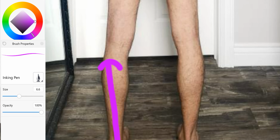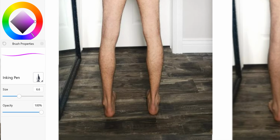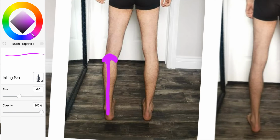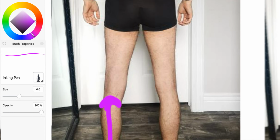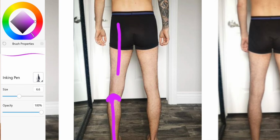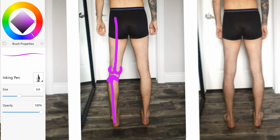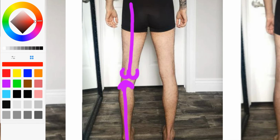Now, when we have that, that's not even close to where that is. Hold on. Hang on. There we go. Now, when we have that, there's the knee-ish. When we have that, you can see that the femur, by comparison, when we draw that line out, it would be, and I'm exaggerating this, of course, but it would be comparatively pushed in. Just kind of like that.